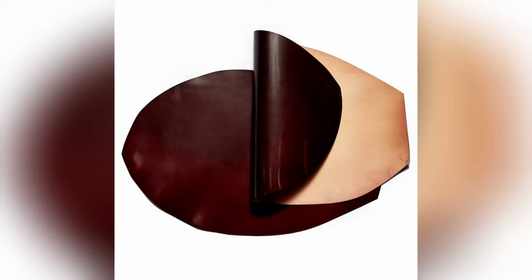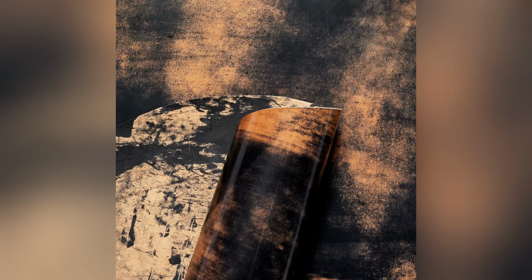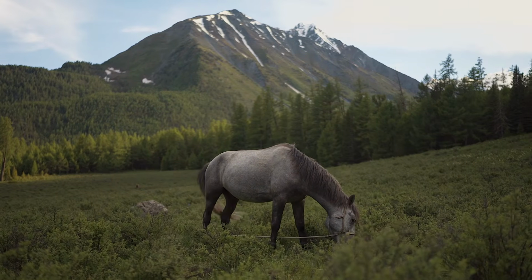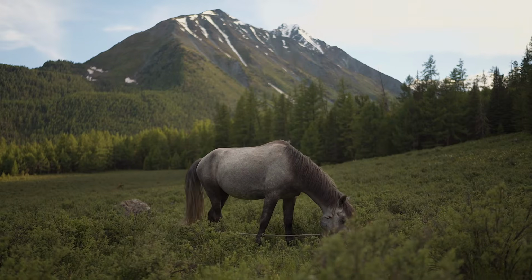That's why cordovan sells for around $100 per square foot, sometimes even higher for rare colors like whiskey or green. It's loved for its incredible shine, durability, and the fact that it doesn't crease, it ripples. You'll mostly find it in high-end shoes and small leather goods that are built to last for decades.